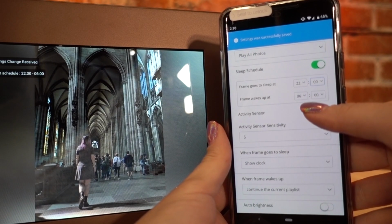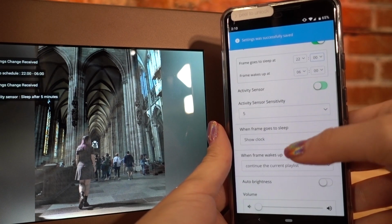You can edit the activity sensor, which is activated by sound. So whenever you enter a room, it'll turn on. Oh, cool. Yeah, it's pretty nifty. I was like, why is there a mic on this? So it'll go to sleep, but then whenever you walk in and it hears you, it'll turn on automatically. Or if the cat's vomiting up a hairball.